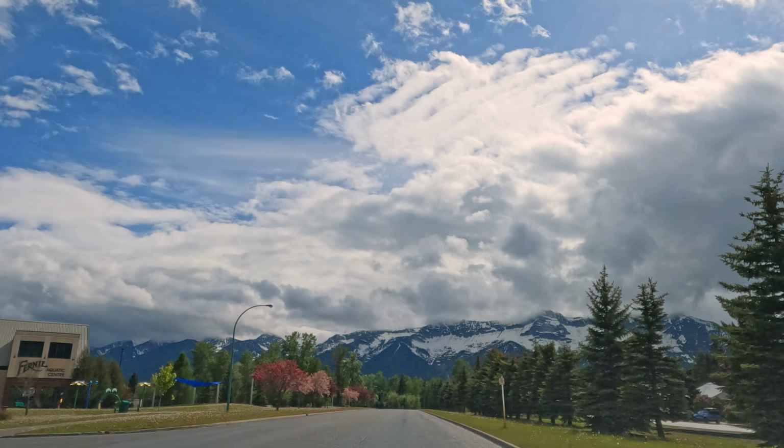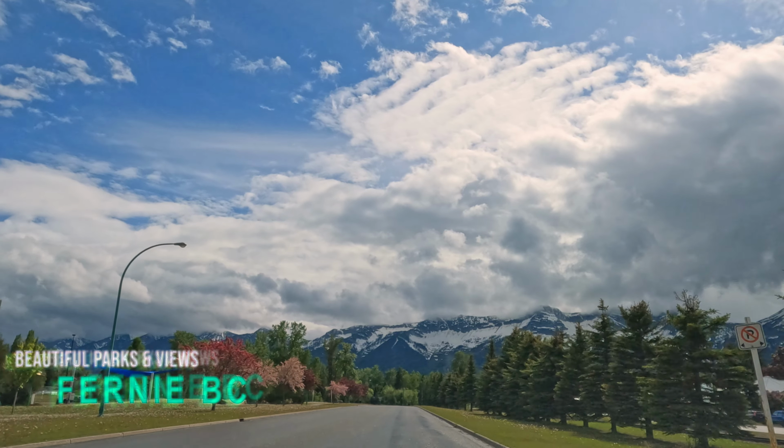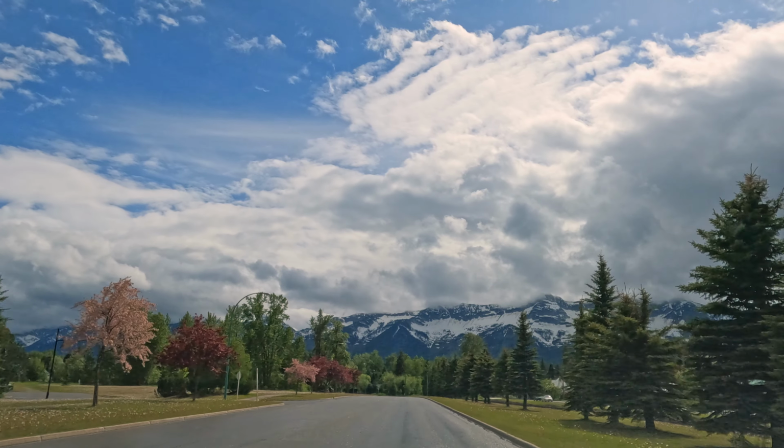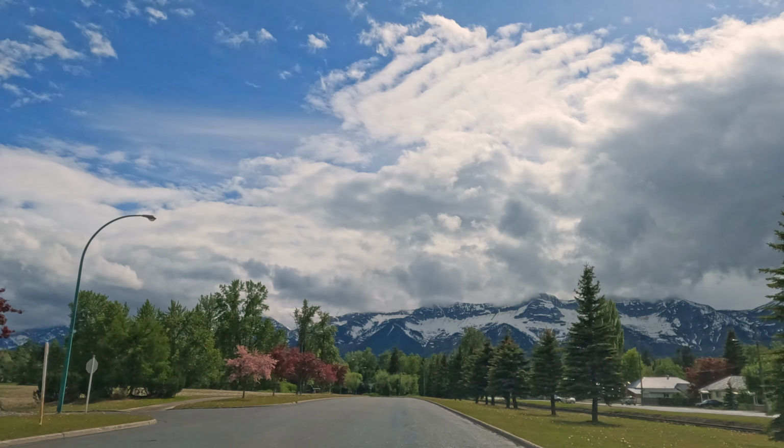The spring flowering trees lining the streets and parks nearby offered a truly spectacular display of colors and contrast, with the mountains and their peaks dusted with snow even in late spring.